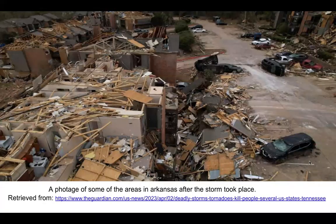This image represents some of the damages that the cyclonic storm caused in the Midwest and the southern regions of the United States a few weeks ago.